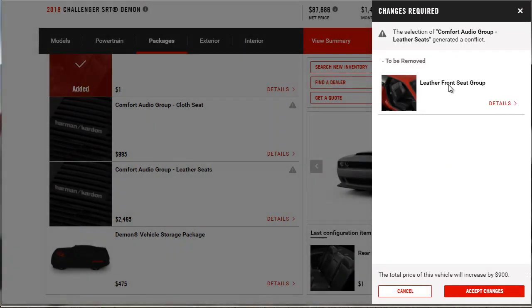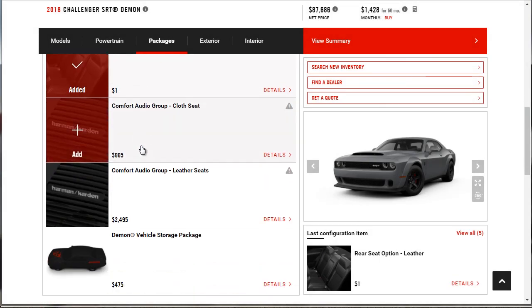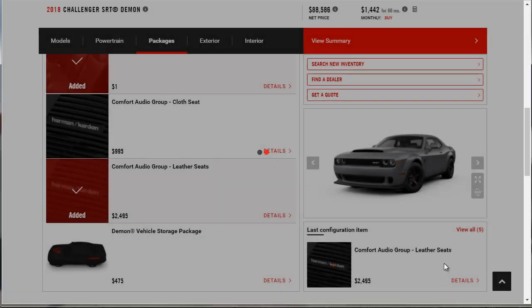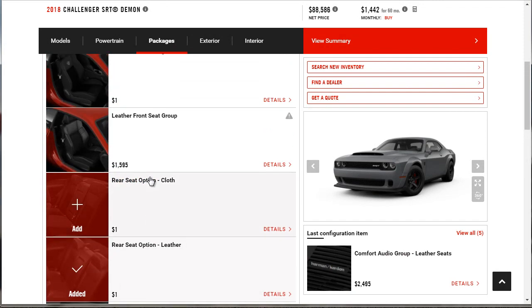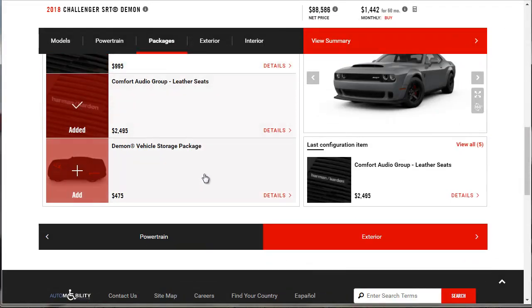All right. Oh, to be removed, the leather front seat group, because... Right, let's go back. Did I skip over something? Oh, right, because they give you the leather seat, so I didn't scroll far enough down. So it's just incrementally updating it. So yeah, we'll accept those changes. So really, we're still getting the leather seats, but it's just adding in the audio and whatever else.